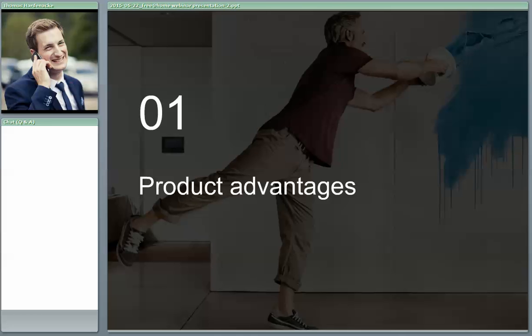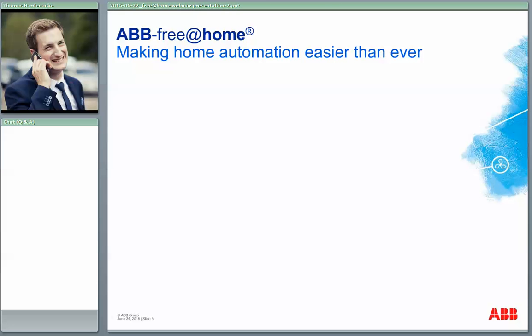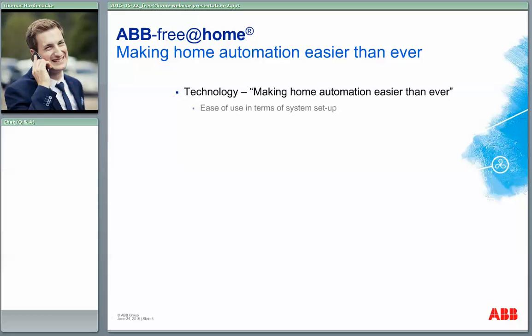Product advantages. The first and foremost product advantage of Free at Home is technology. The technology we apply in Free at Home is unique and makes home automation easier than ever before. There wasn't such an easy home automation system, and it is determined by its ease of use in terms of system setup. So it's very, very easy for you to set up the system.